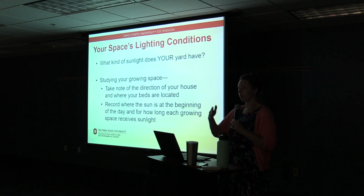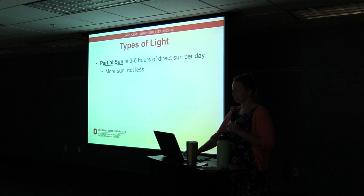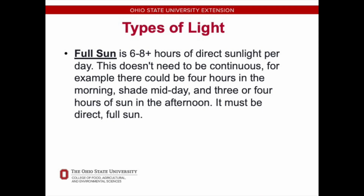So I was taking note of what already was growing there as well and thriving in the present conditions. So let's talk about types of light. If you look on Google, or if you're doing some research, there's a wide expanse of types of light available to you. We're going to stick with a few just general terms here.